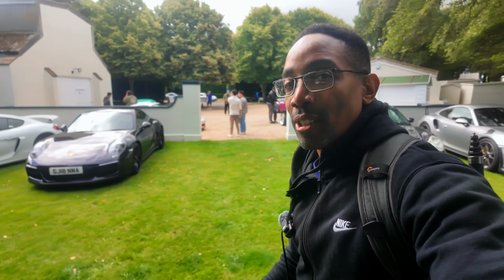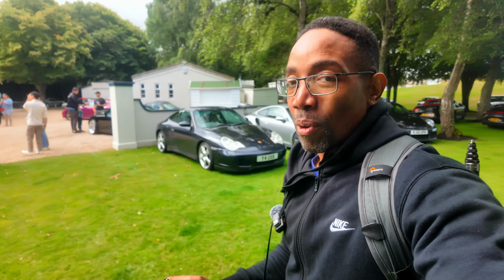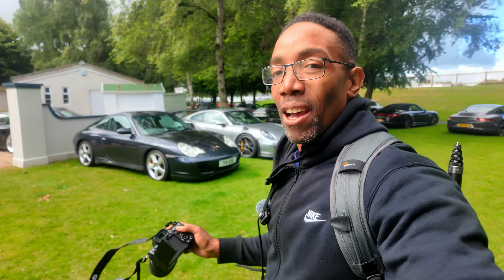Right, guys, that's all we've got time for. I hope you enjoyed this one. It's been a really great turnout. Even though the weather's been a bit meh, a lot of cars came. There's a really nice selection of Porsches. I hope that I've managed to capture the essence of the event today down at Goodwood.